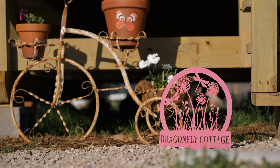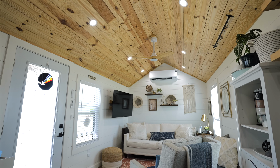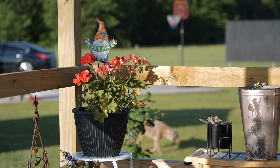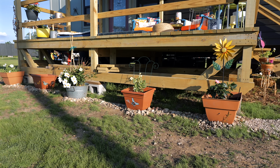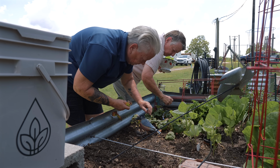It has everything we want, everything we need. The rest of it is just cosmetics, and Robin is kind enough to allow us to do whatever we want here. We can landscape, which we've started doing, and we have a lot more plans to do that. We're really into gardening and landscaping, so that's our retirement time. Yeah, we're able to go out and play in the gardens. Yep, get your hands dirty.